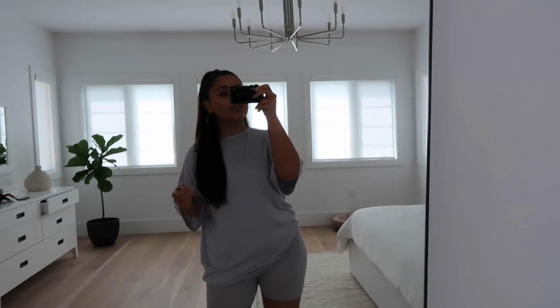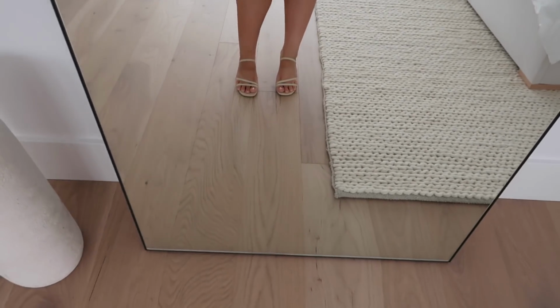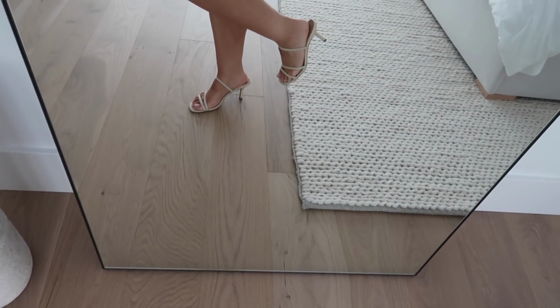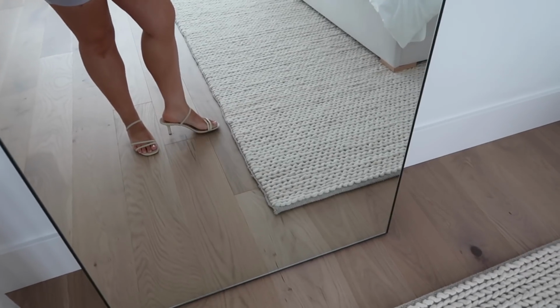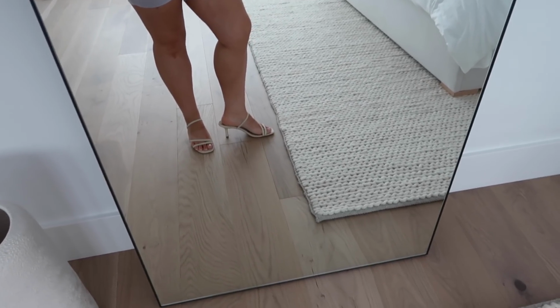Okay, this first fit, I am absolutely obsessed with, you guys. First of all, these heels are absolutely everything. If there's one thing that you guys buy from this haul, please let it be these shoes. They're absolutely incredible. First of all, they're slip-ons, so I love that because they're very easy to throw on and you don't have to strap them up.